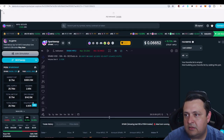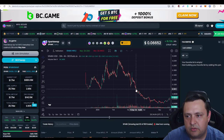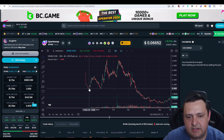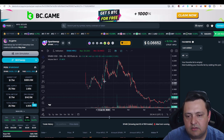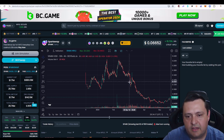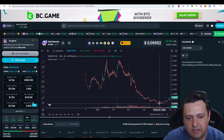Oh, my chart disappeared on me, so we'll have to set this up again. So this is the Spark token. We have it here on a 4-hour chart since its initial launch, where it went down to like 12 cents, went back up to 15, down to 9, capped out at 22, had a double top there, has come down with a couple pumps, down, all the way to like 3 cents.